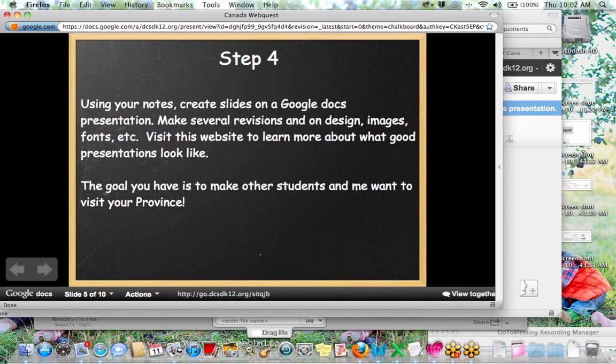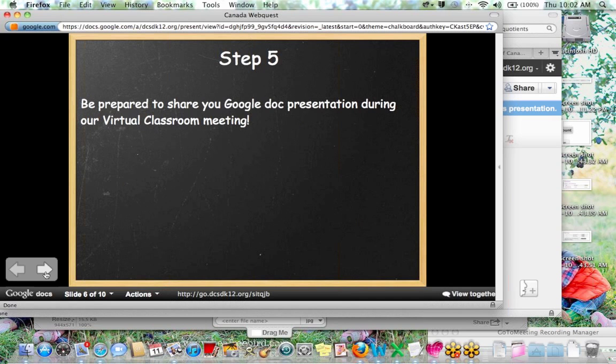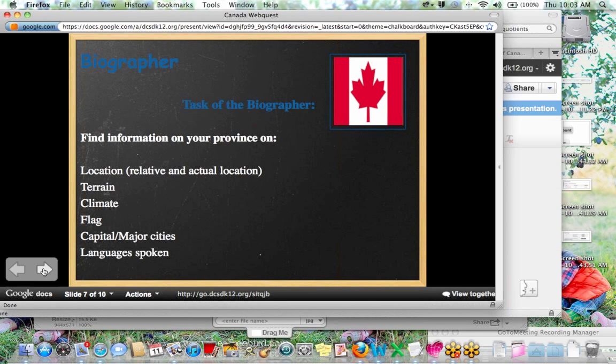Okay, so that's just more about taking notes. And then you're going to be making a presentation. But here are the actual jobs. The biographer, you're going to look for information on your province, things like the location, the terrain, the climate, the flag, the major cities, the languages spoken, and yes, there are other languages spoken in Canada than just English.